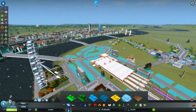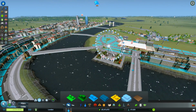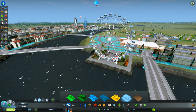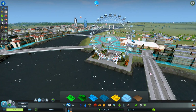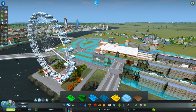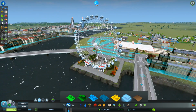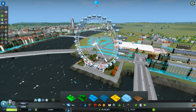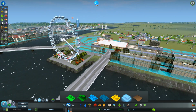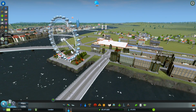So we've got the London Eye turning, our first real tourist attraction. And it's going to be interesting because we've got this right next to Waterloo, right? Will this attract the tourists? Well, I guess we'll see, won't we? It certainly should do. You know what? Let's have a look at our tourist numbers and see what the deal is. Which is tourist? That's land value.